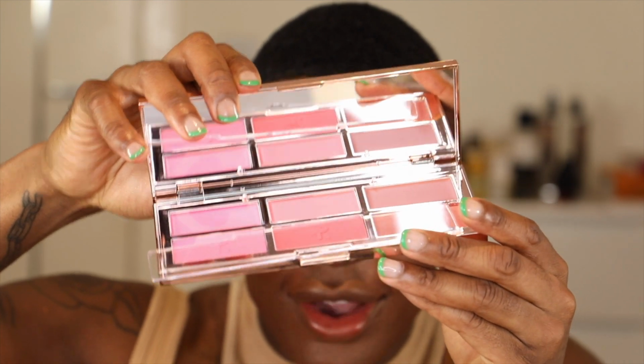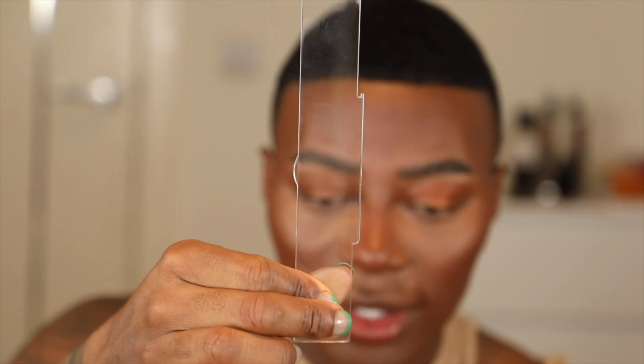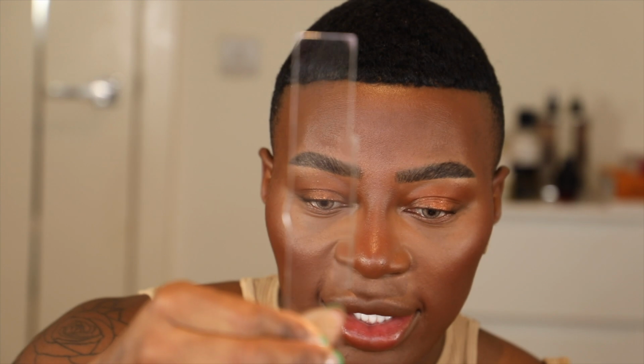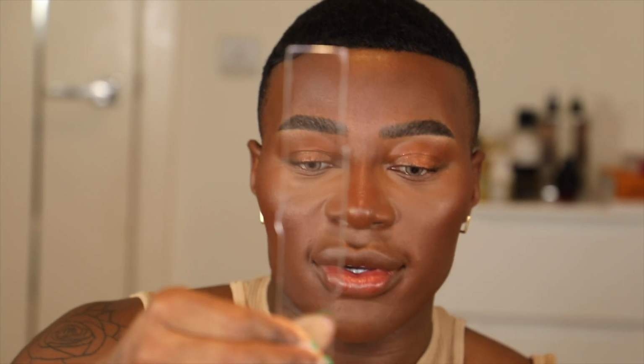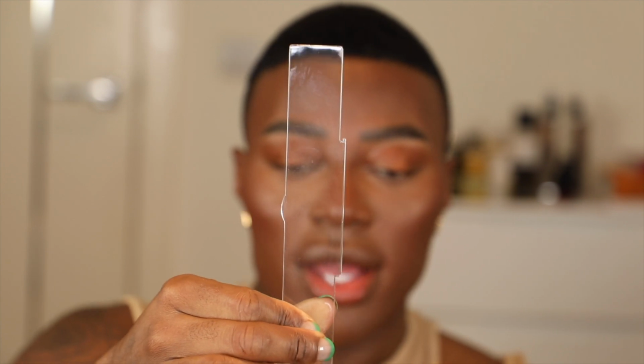Why is this broke? Why is this broke? I'm gonna have to message, oh child. Okay, so this is broken. I think it must have banged in the mail, but you can see there's like a divider. Will this focus? I'm not sure if this will focus on this glass. You can see on this side here, there's a little thing there. Oh, it's not gonna focus, is it? It's too clear. Yeah, you can see there that the bottom bit is broken, so that's what it clips onto. So if yours comes like that, get your money back.